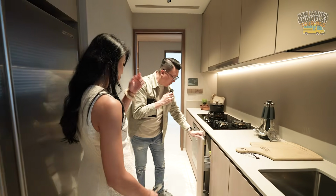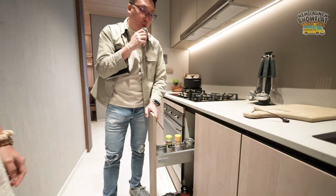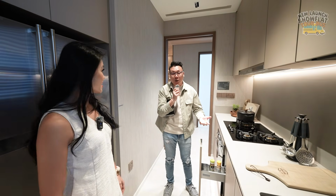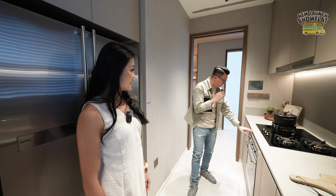I would say that the whole entire design is pretty smart. This is also very nicely done, the condiments tower. You can see that when developers do this sort of thing, they thought through the whole entire thought process, like the people that are using it and what things are needed, instead of just having plain cupboards. They have done all this up.